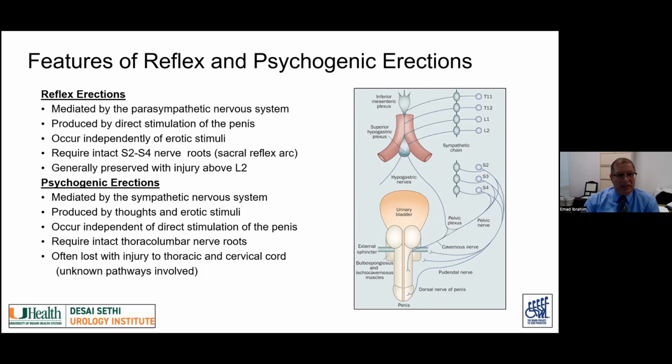On the other hand, psychogenic erection is the one that is mediated by the sympathetic nervous system and requires intact T11 to L2, and that one is really the one that is affected. It's always produced by thoughts or erotic stimuli, and it's independent of direct stimulation to the penis. As we mentioned, this one is more affected in men with spinal cord injury.